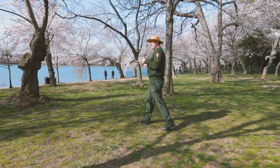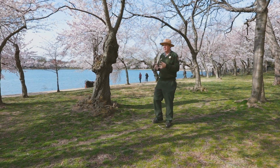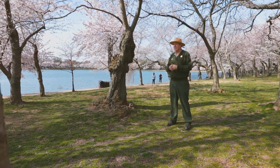There are scores of different species of cherry trees, a dozen of which are on display around the National Mall. The most abundant species here are the Yoshino trees, which make up 70% of the more than 3,700 trees that the National Park Service takes care of.